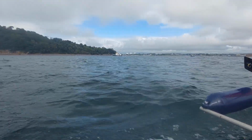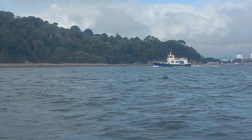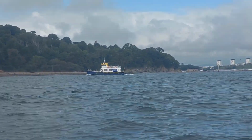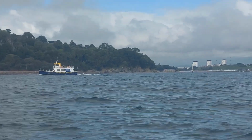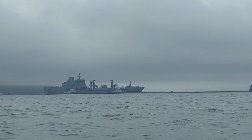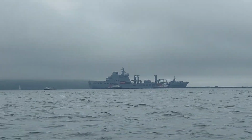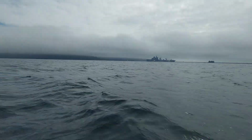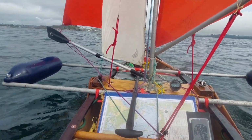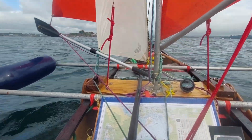There's the Cawsand ferry. The ferry takes me to Cawsand. That's where I stayed last night. You can get a ferry over there to the pub and everything. It lands on the beach. Tugboats are out with the RFA ship. I hope he's not going to be moving in here. Stay there. Tell him out of the way. There you go.